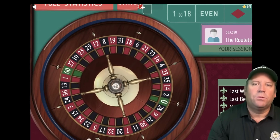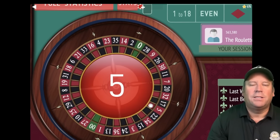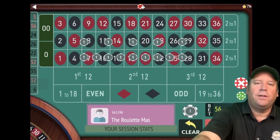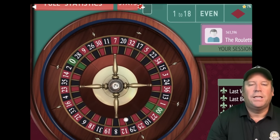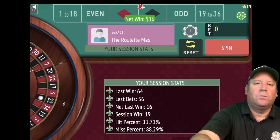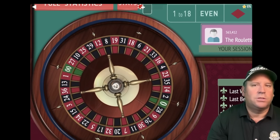This is the HOG roulette system by the Hog, and he said this is an unbelievable roulette system that consistently makes money in the casino, and that's a $16 win there. We're not in session profit because that was a partial win. You can either get a bunch of partials or a jackpot to reset, and that's a 22 black. Okay, that's another $16 win. We're at $19. Let's rebet and spin at $56 total bet here.